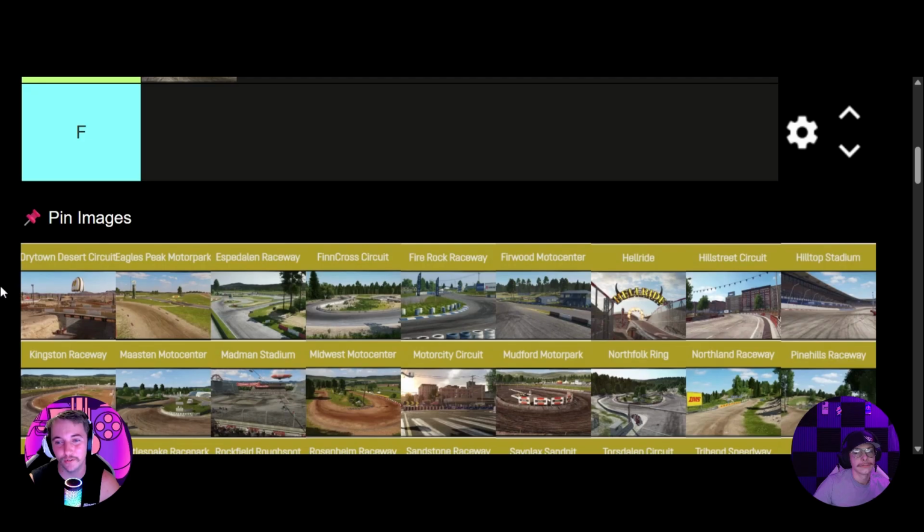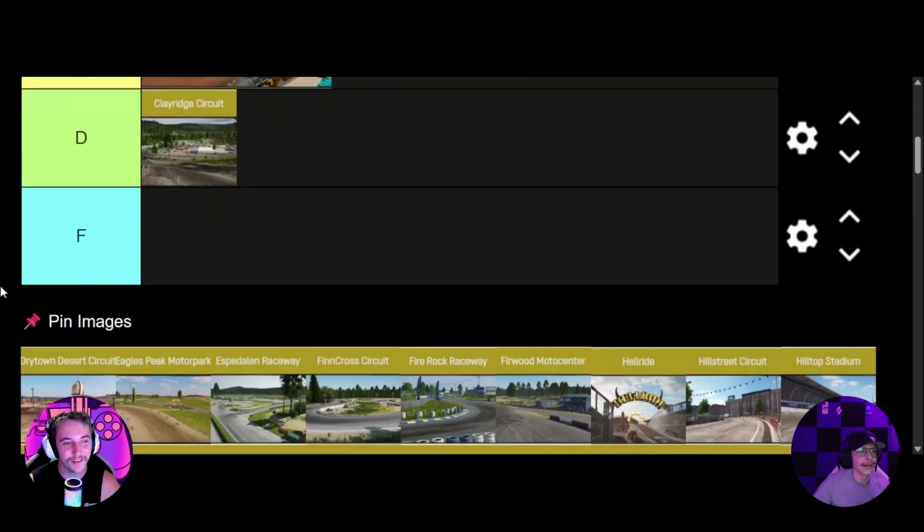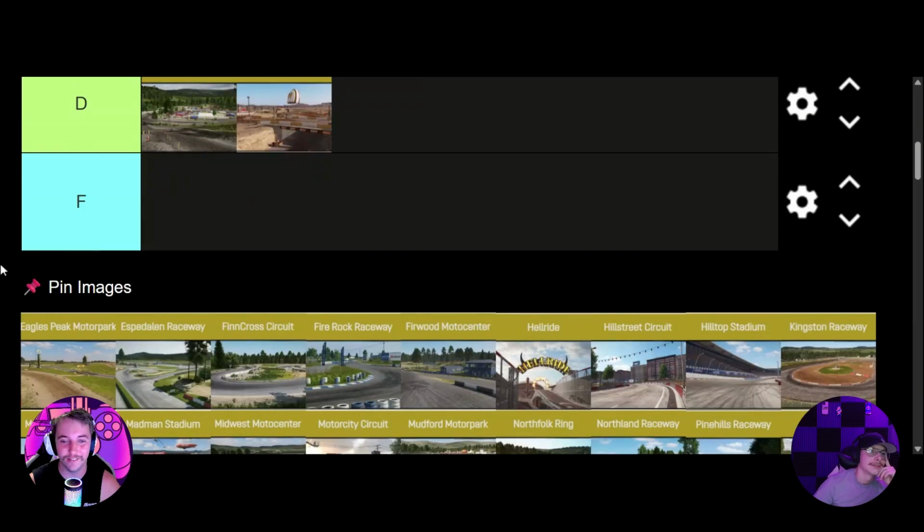It's just so chaotic. You can be at any spot of the track and fall off. I love my step van on it, I know that. You know what I'm saying? I got it D tier. I would honestly, yeah, I think D tier is fine for it. I don't think F though.